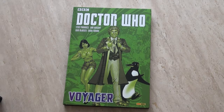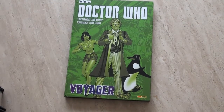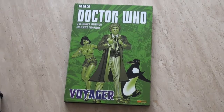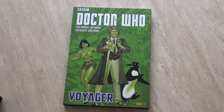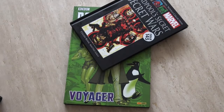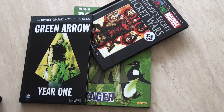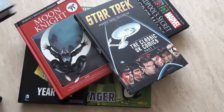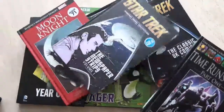The one I've got here is number 3, which is Voyager. So that's Colin Baker's Doctor. They put a green wash over the cover. Is that Frobisher on the cover there? That is Frobisher, yeah. Frobisher appears in the Big Finish audio Holy Terror, beautifully voiced. It's got lovely glossy paper, absolutely amazing, and crisp black and white reproductions.